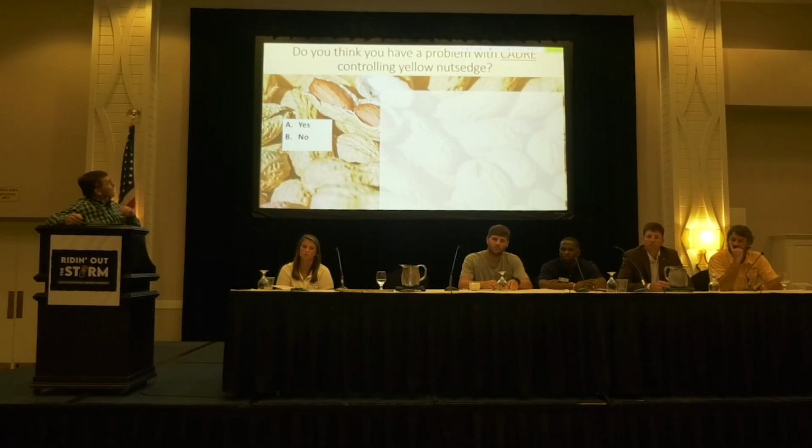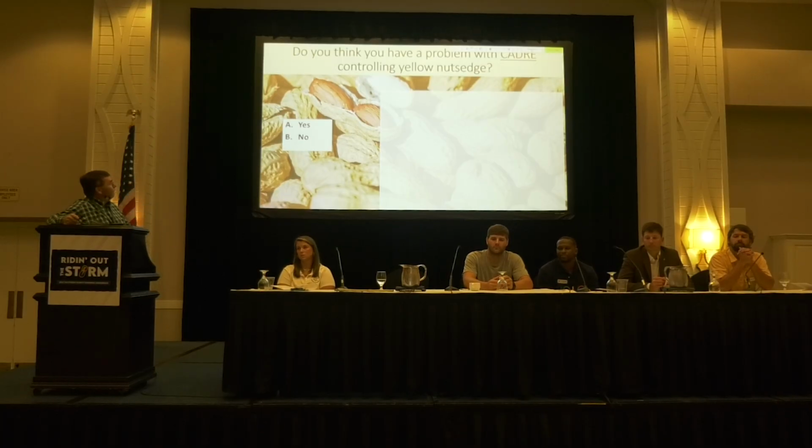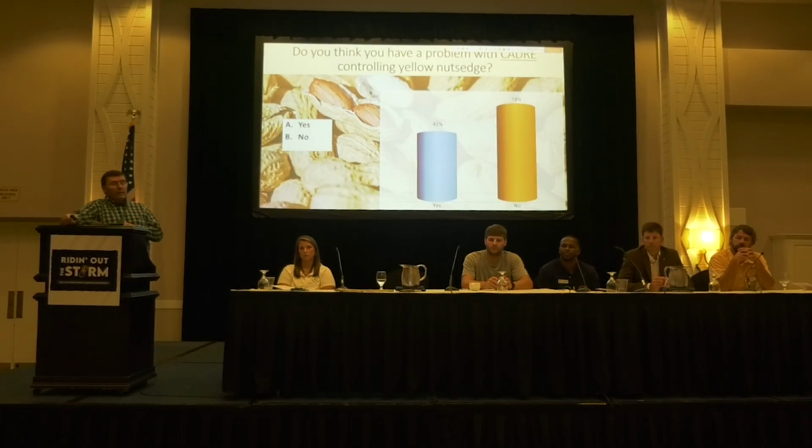All right, go ahead. Do you think you have a problem with Cadre controlling yellow nutsedge? This is something that has come into question in a couple of counties, and just curious what you think. Cadre's been around since what, '96, '97? It's been around a while. Done a real good job, but just curious. All right, go ahead. So half and half. Now, if you think you have a problem with Cadre, and if you're in the state of Georgia, we need to let Eric Prostko know. Just to kind of at least check off some boxes of what we got. We've got some peanuts that were peanut behind peanut for like 3 to 4 or 5 years, and we're seeing some resistance built up, but it is isolated. So if you are having that problem, let us know.